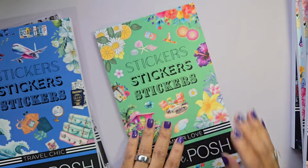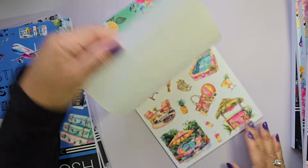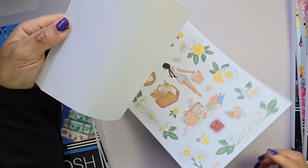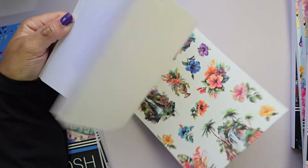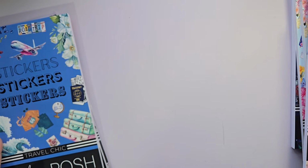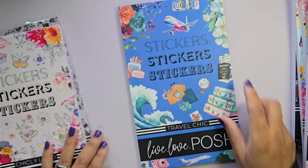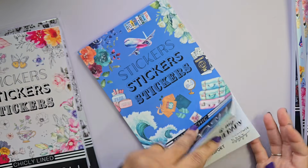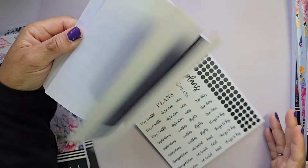Okay, Summer Love. Again, this is a summer book. Preparing for the upcoming summer. So I won't have to buy any books for the summer unless, you know, I want to. And then Travel Chic. I got this because I do a lot of traveling. And I don't have a really nice travel book. So I went ahead and bought this.